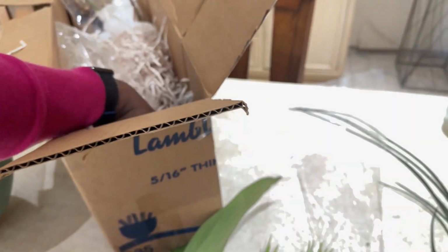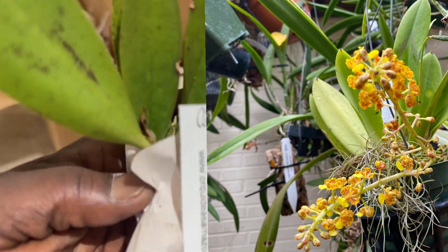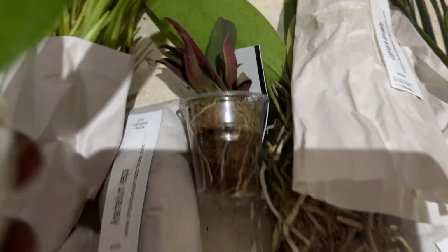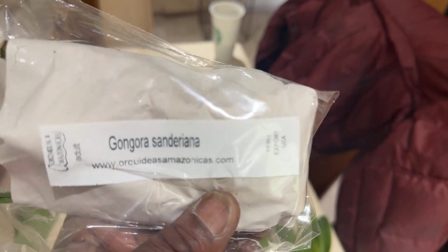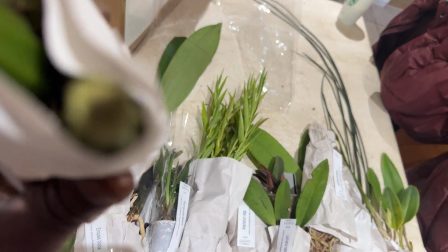Okay, so let's see what else. Okay, here we got another Lotharius, which is Lotharius nana. And I just got one of these from Ecogenera, and it was very, very tiny. You can see how this is much more mature, a lot more roots. Lotharius. Again, mule ear type, same as those. All right. Looks like this is it. And I got a Gongora sanderiana, which is a Gongora that I have not heard of. And if I find one, I'll put a picture up. The Gongora is in the Stanhopea alliance.